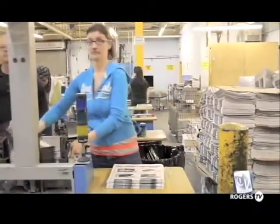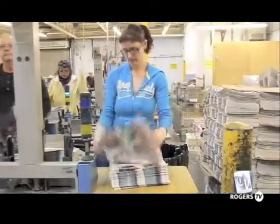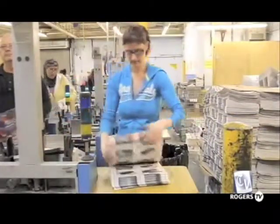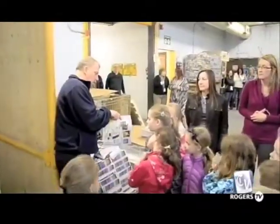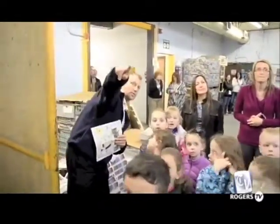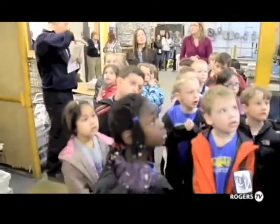I've been here 15 years at the facility, the Telegram, and I insert the flyers into the paper, and I do the go bag. I like the work ethic, and I like the people and stuff. When I first came here, there was no Alpha Liner. We had to do everything by hand, and now it's a lot different. Those are called grippers.